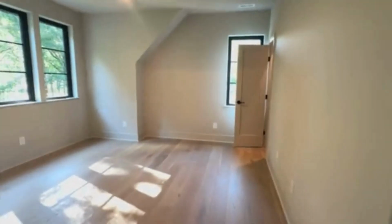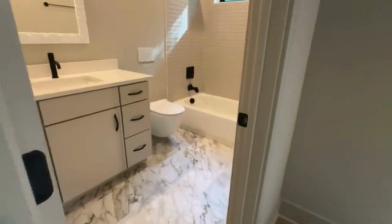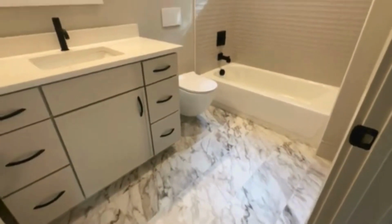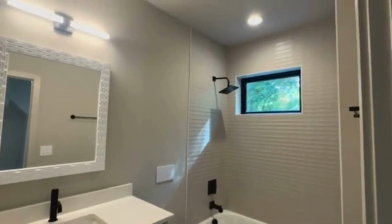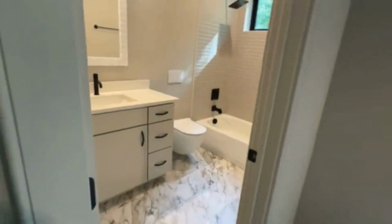And then over here on the front left is one of the bedrooms. You've got custom tile with tub shower combo in here and a 48-inch vanity.